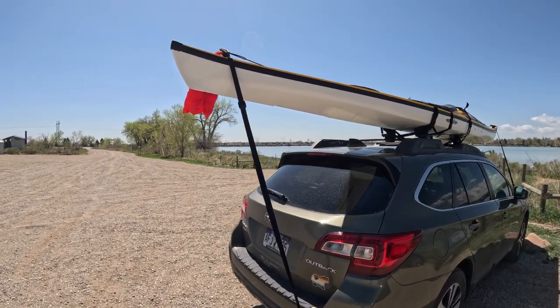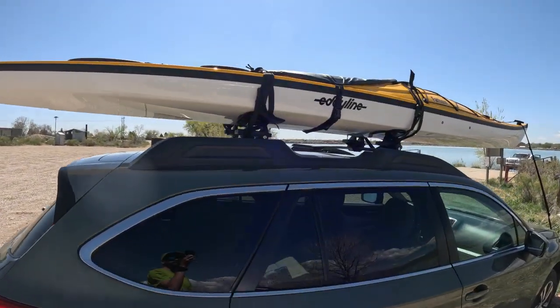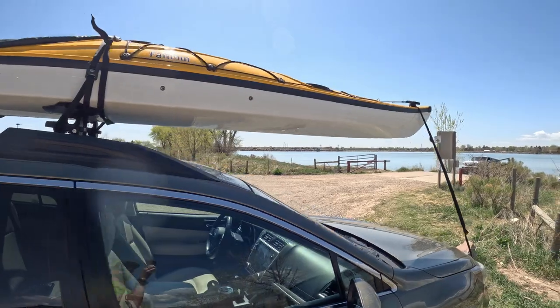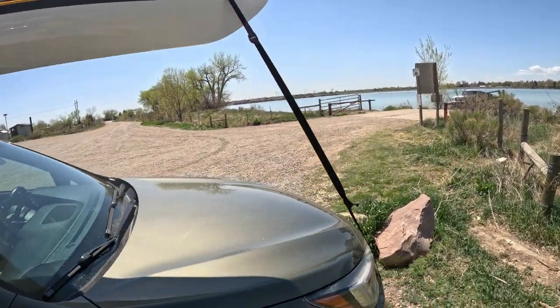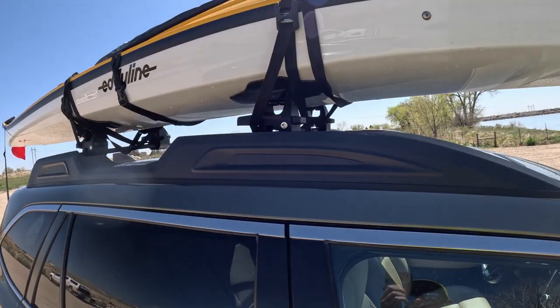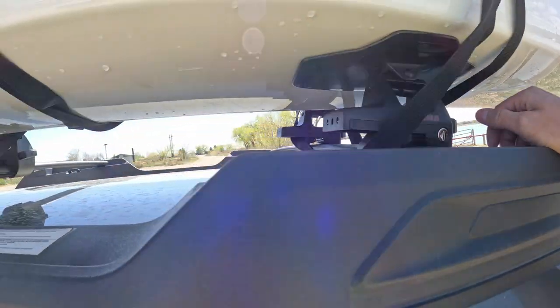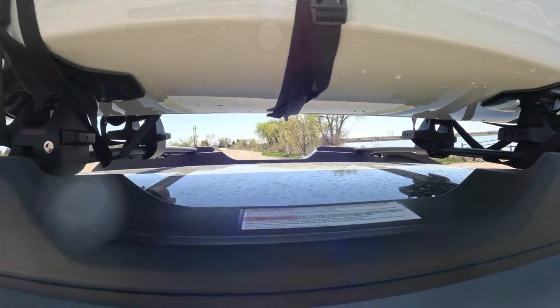All right, so I got it all strapped in. As you can see, I have straps from the front, the middle, as well as the back. And that Yakima SweetRoll comes with the straps. You have to buy the locks separately, but if you don't want anybody stealing them, it's good to have.